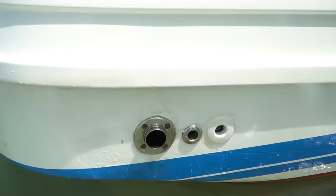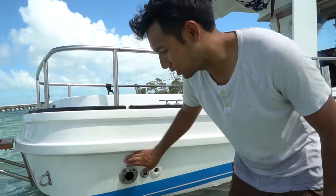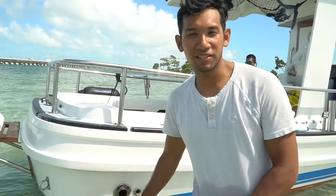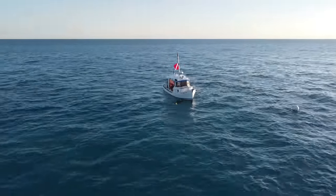Over here, we have the wet exhaust. What a wet exhaust is, for those of you who aren't familiar with boats, is that seawater is basically used to cool the engine, but it's first mixed with the exhaust gases to make the engine exhaust nice and cool, and then it's blown over the side of the boat. It also really quiets down the sound, so it's less annoying for people around us.